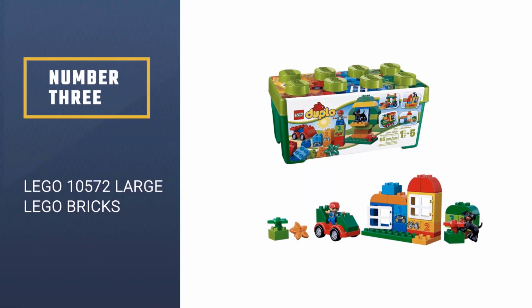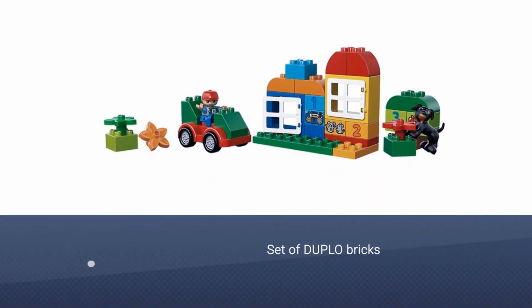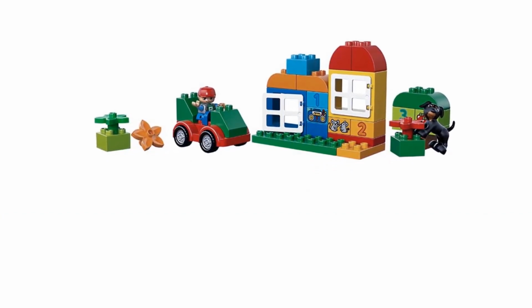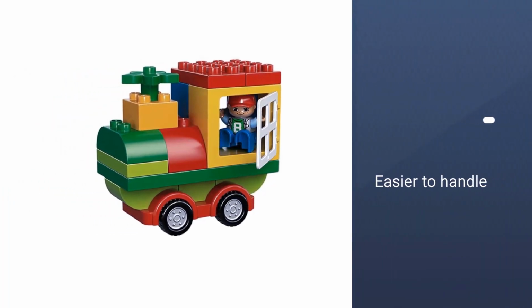Number 3. LEGO 10572 Large LEGO Bricks. The LEGO Duplo all-in-one box of fun includes a set of Duplo bricks, which are bigger and easier to handle than traditional LEGOs, making them perfect for toddlers over 18 months.